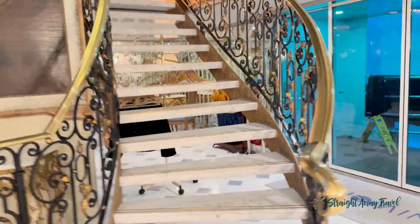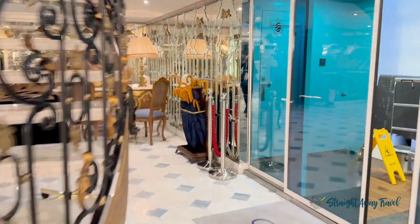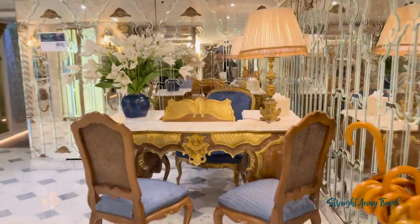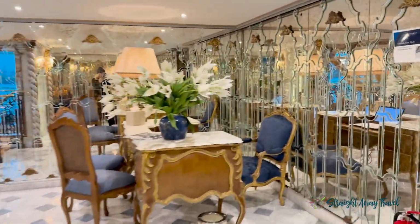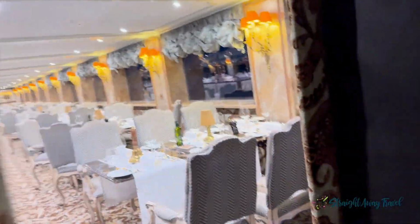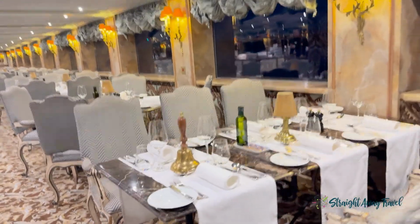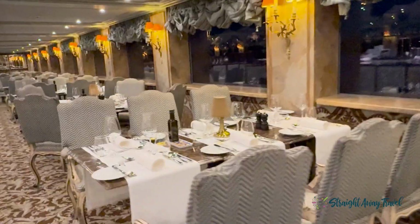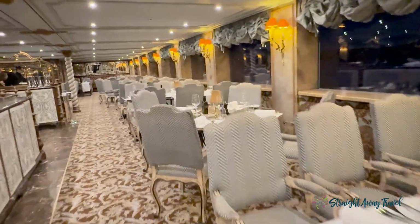You'll enter on the Schönbrunn deck and be greeted by a grand lobby, gold trim, Baroque details, and a sweeping staircase that makes you feel like royalty. The Baroque restaurant is equally stunning, serving regionally inspired dishes paired with wines from the area you're sailing through. Dinner here is an experience.